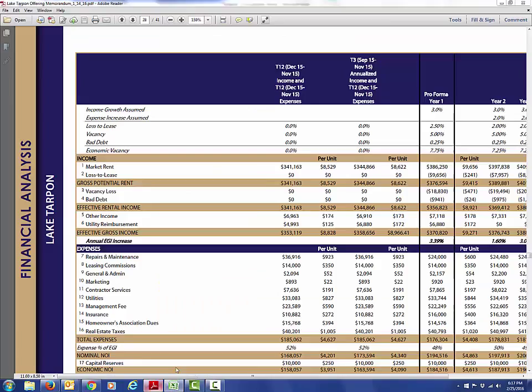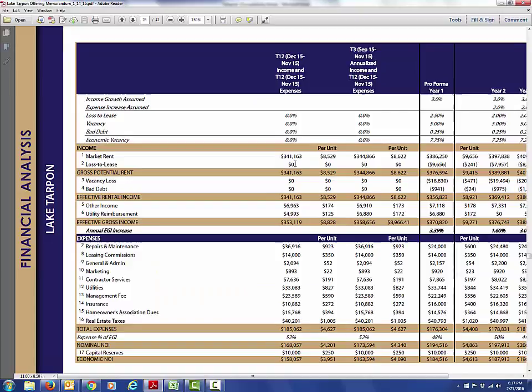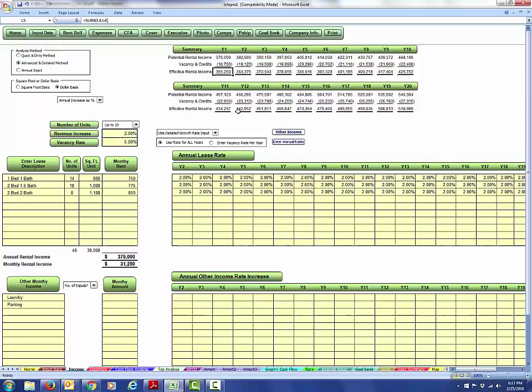Market rent, loss to lease. See, the thing is they put the loss to lease is zero. And we are going to show them exactly what their loss to lease is. Okay, so they have vacancy loss is zero, bad debt is zero. So in other words, what they're saying is this property collected in cash $341,000. But we know that it could have collected $375,000 and it's showing 356 because we have 5%. This 356 has to equal the 341.